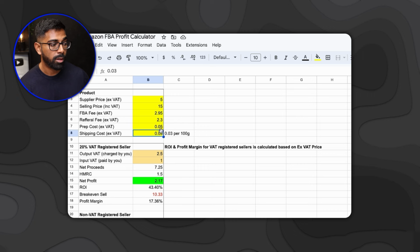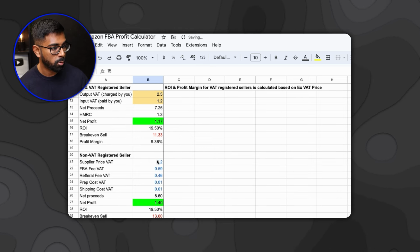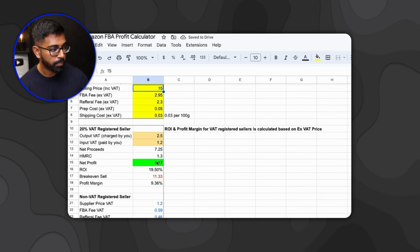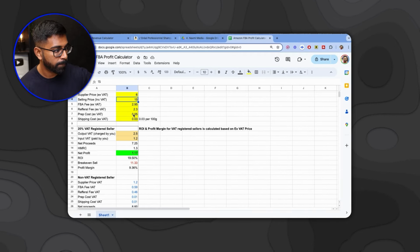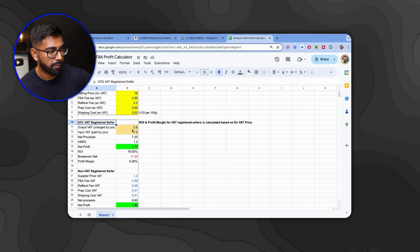then you can make the changes and add that cost right here. Once you've added the numbers, let's say if I change this number to £6, as you can see, all of these details right here have changed, and all the details below get changed according to this. So all you need to do is add the value here. Once you've added the values here, for 20% VAT registered sellers in the UK, this is how it will look.